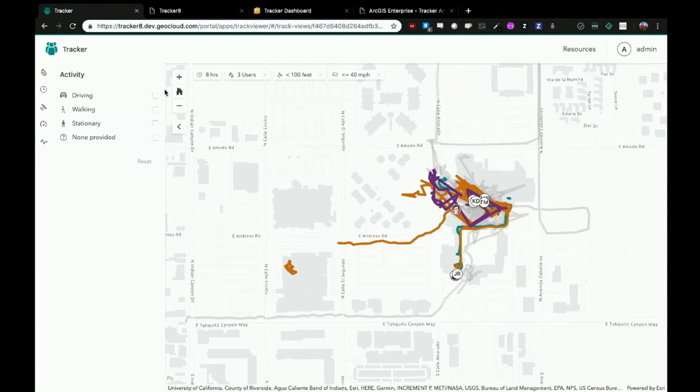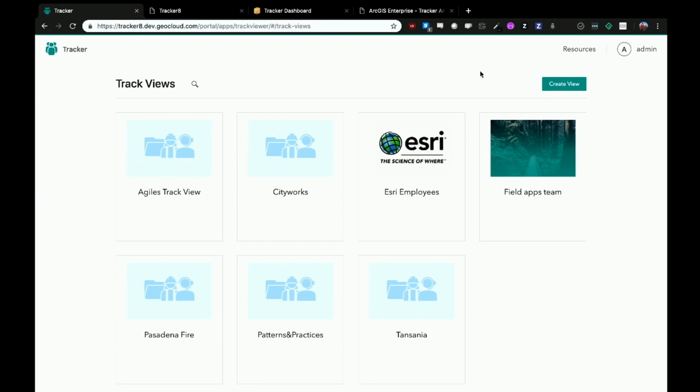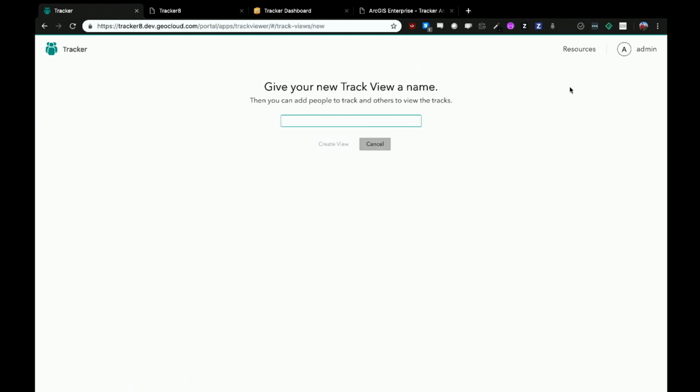You might be wondering, how do I create one of these track views? There's a configuration experience. As an administrator in the organization, I have the ability to create a new track view. I can click this button, fill out the details, we'll make a new track view, and click create. What's going on right now is it's creating a new item in the portal, which is actually a view service. This view service contains 2 layers, which correspond to the 2 layers in the tracking service. There's one layer that represents the last known locations of every user, and a second layer that represents all the historical tracks.